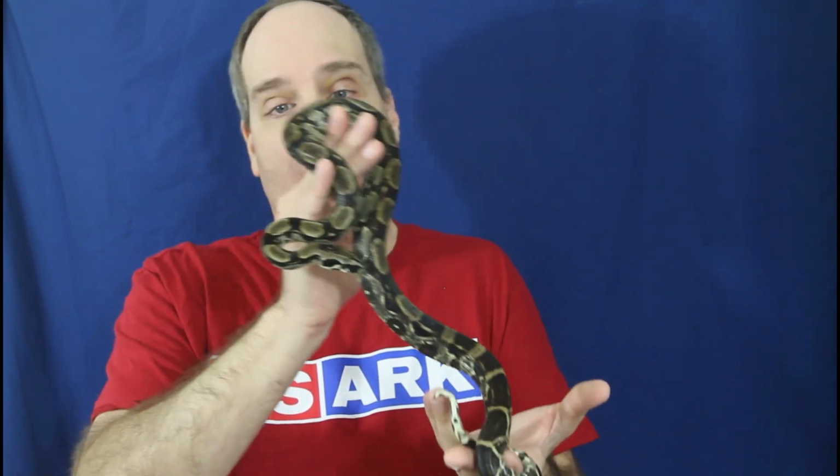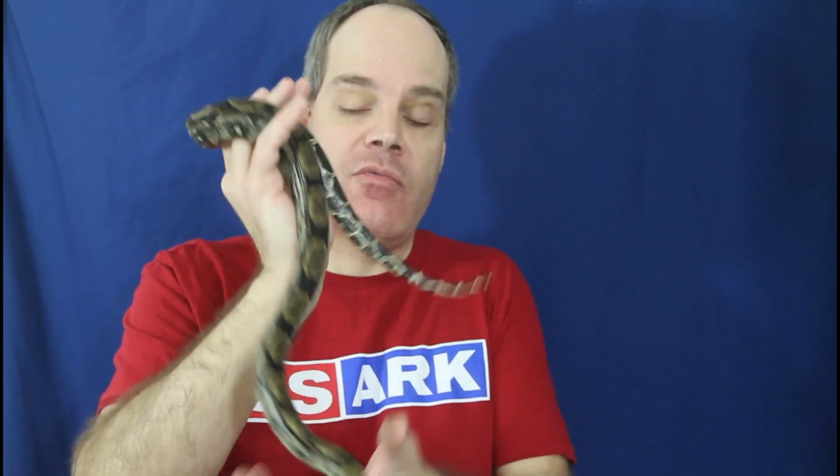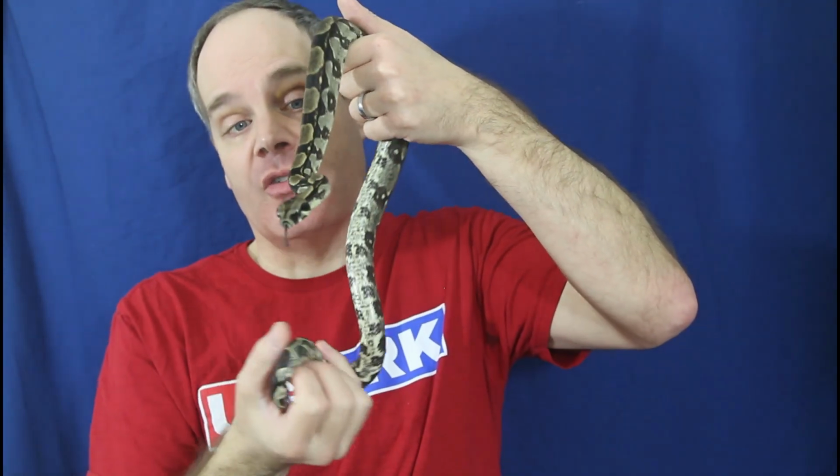So to start with, this is a 2021 holdback Beset bloodline Longicauda. This guy's a male, one of the animals I held back, and he's doing great. He's putting on some size, probably about 2.5 feet long right now. You can see his color change has already started.